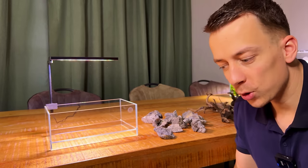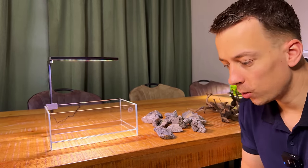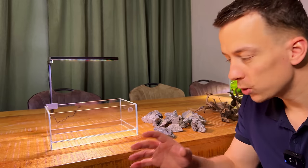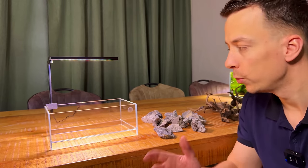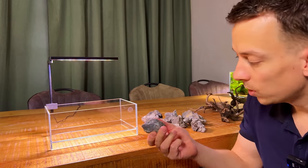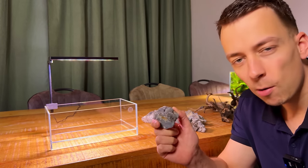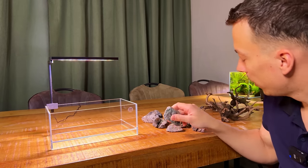So of course it's gonna be impossible to make a one-on-one copy of the Big Shallow. We don't really have the same materials. It's a completely different size as well. So we're just gonna go for a triangular style layout with wood and rocks. So I found some really nice small pieces of Seiryu stone. In the Big Shallow I was using black lava, but I want a little bit more contrast. So we're gonna go for a gray rock.